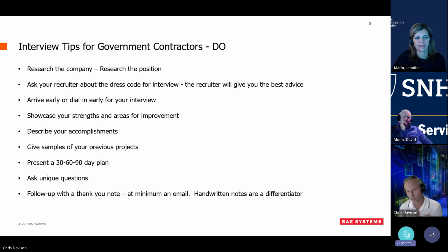That says a lot about how serious you're taking the interview. Arrive early or dial in early for your interview. I can't say that enough. Be there, give yourself a half-hour buffer in case you run into traffic. That gives you time to maybe talk to the front desk receptionist, he or she. Small chatter goes a long way.